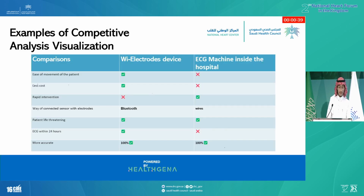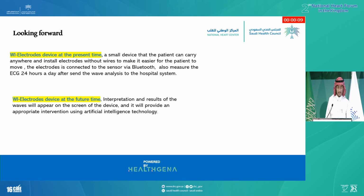Comparison here of our project and the traditional ECG. Actually, our project benefits the patient's movement. It also benefits the patient because the patient will use Bluetooth rather than wires and other materials. It will also save the patient from and prevent life-threatening events, conducting 24 hours for the patient, and be more accurate.